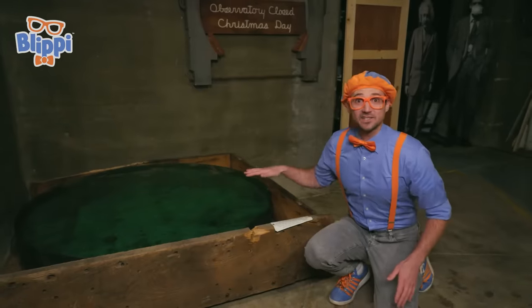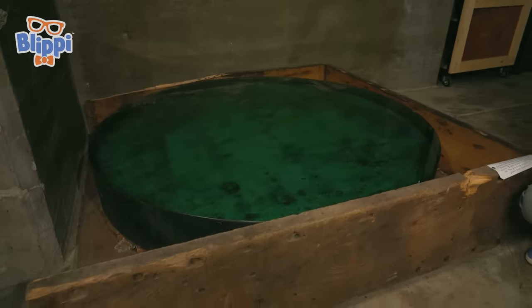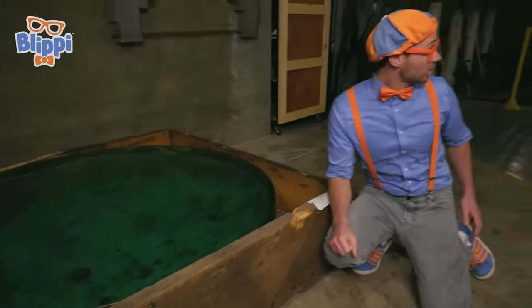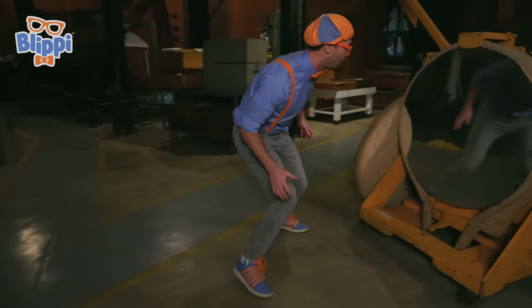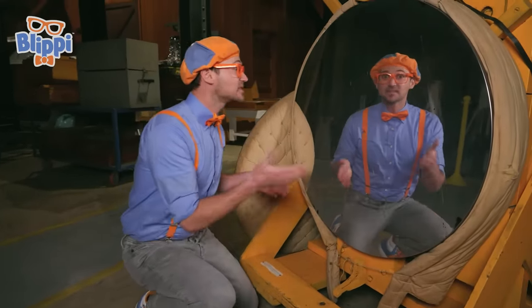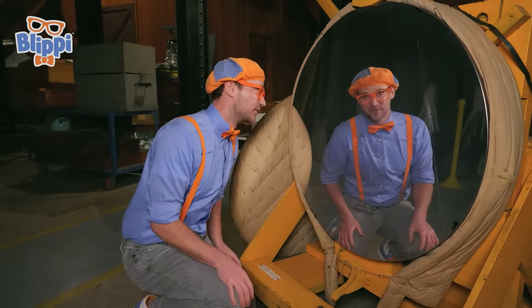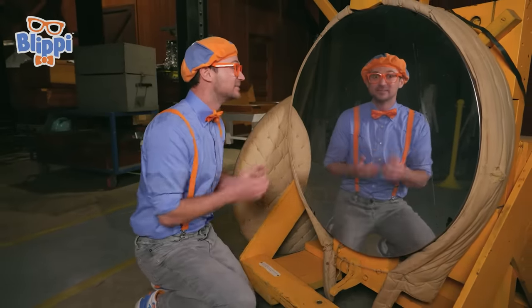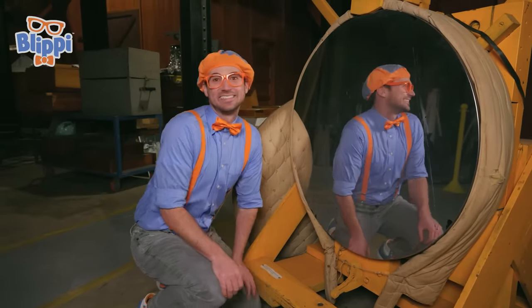And this piece of glass used to have silver on it. So then it was really shiny, like a mirror. Oh, speaking of mirrors, look, there's a mirror right over there. Whoa, hello. Yeah, this mirror came from a real telescope. A very old one, of course. Yeah, because we're at a museum. Well, shall we keep learning about telescopes and outer space? Yeah.